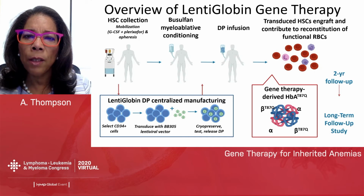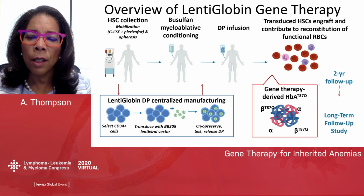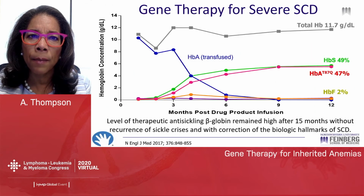At that point, we hope to see vector-derived erythropoiesis, and in this case, expression of hemoglobin A T87Q. In most of the clinical trials, the patients are followed for 2 years, but at the recommendation of the FDA, there is a long-term follow-up that's offered to follow them out for safety purposes for a maximum of 15 years.